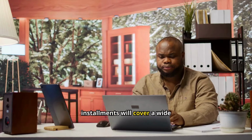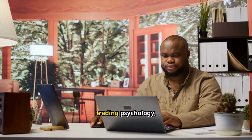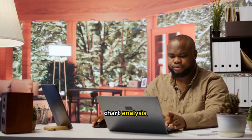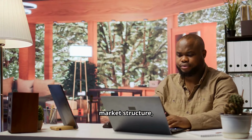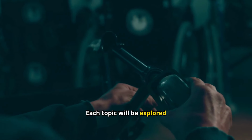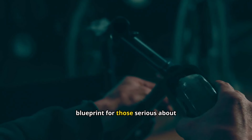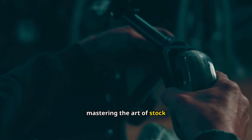Future installments will cover a wide range of essential topics, including risk management, trading psychology, chart analysis, market structure, candlestick patterns, and various trading strategies. Each topic will be explored in depth, providing a complete A to Z blueprint for those serious about mastering the art of stock trading.